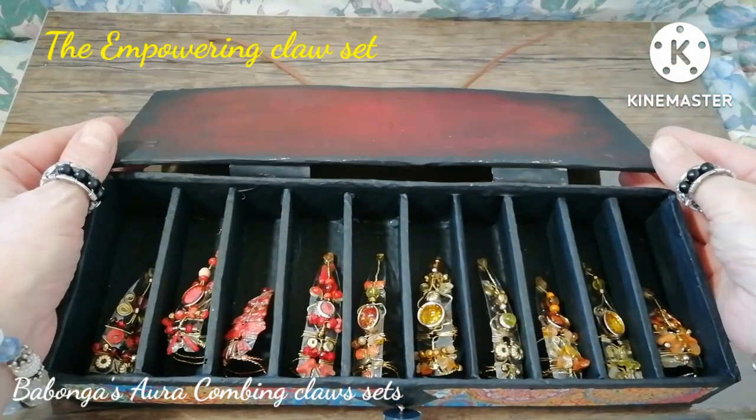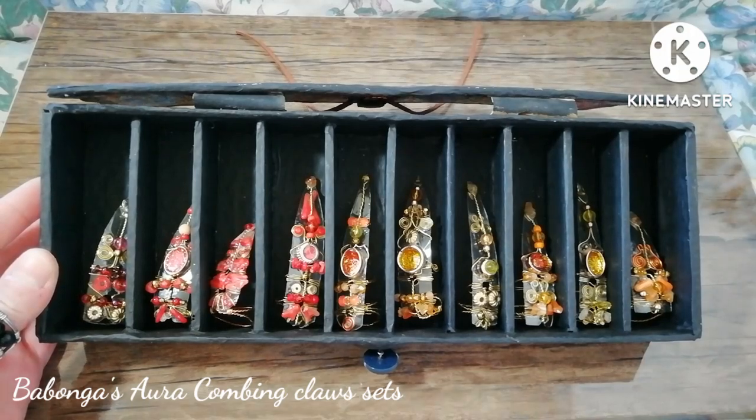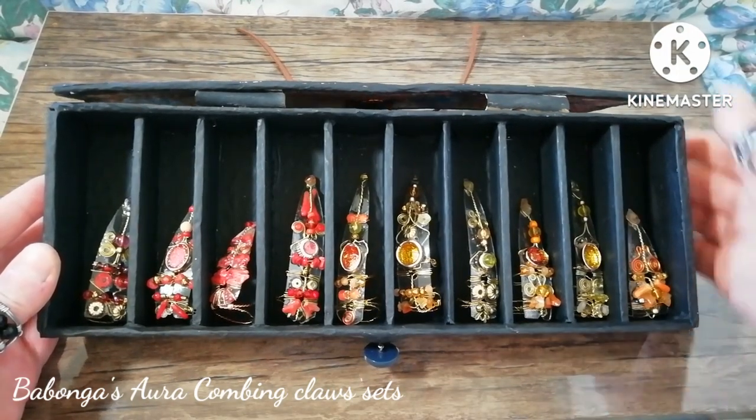Let me show you the clothes that I made. This is the energizing or empowering set of clothes. All warm colors.